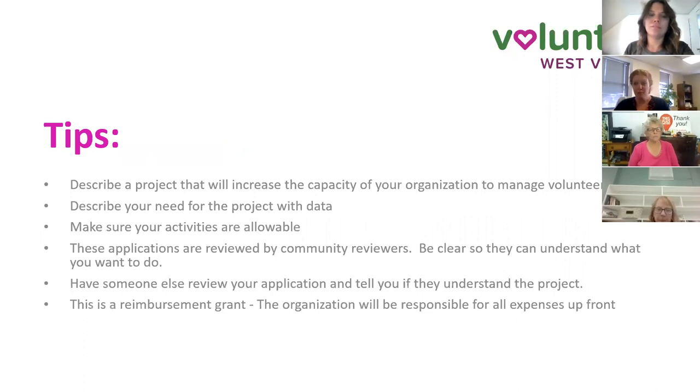So tips for applications: because they are reviewed by a group of community members, they'll want to know what you plan to do with the funding, and the clearer you can make it for them to select your application, the better. So describing a project that really well increases the capacity of the organization is really helpful for our reviewers. Using data can be really helpful. If you have data that you can provide to our reviewers, it helps them understand what you're doing, and it gives them a really tangible way to understand it. You want to make sure you have allowable activities. We'll talk about what would not be allowable here in a minute.